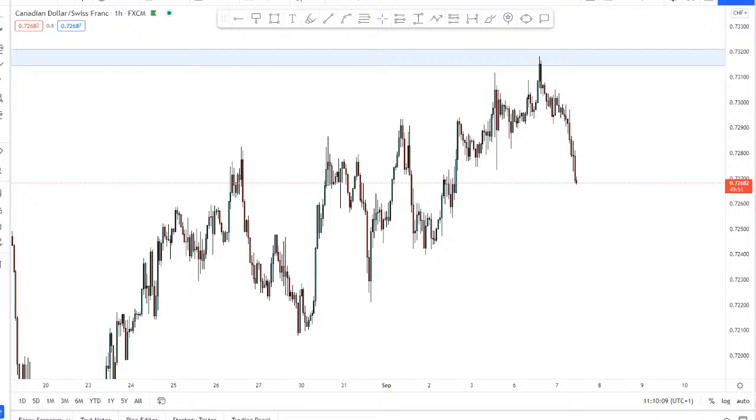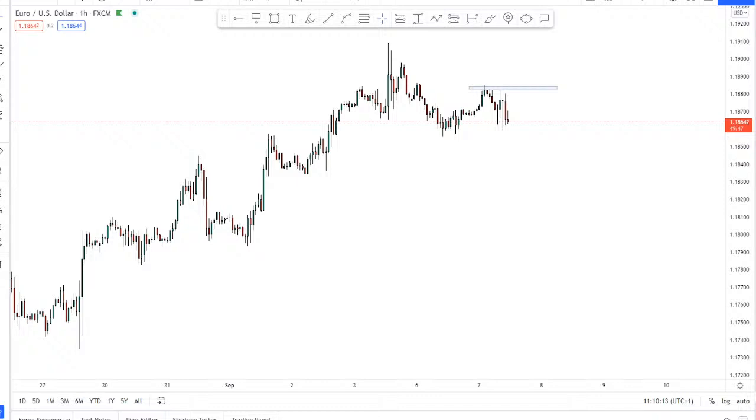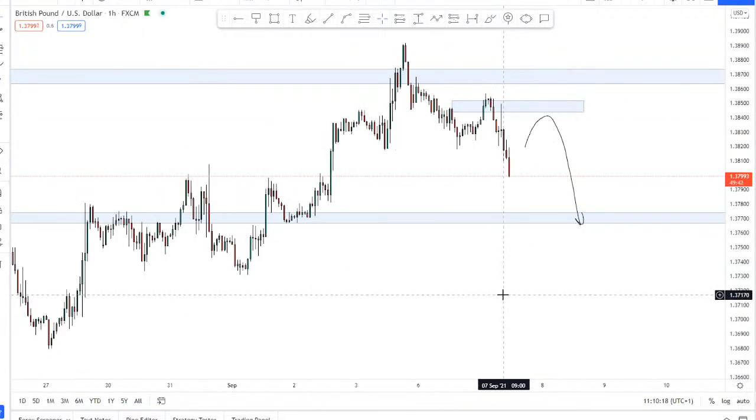But yeah, I think DXY is looking good for more upside. Euro USD is looking bearish here. Pound USD is really flying to the downside. So that's what I was saying, guys.